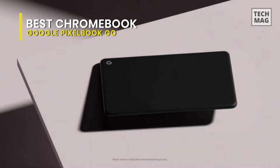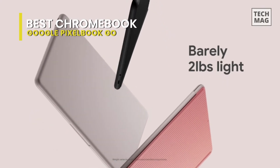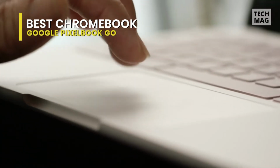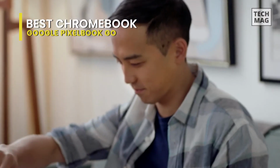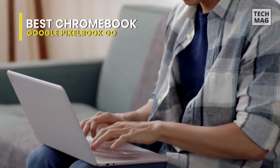This lacks most premium features such as the biometric login. It's also not the most affordable Chromebook on the market. Furthermore, while its base configuration is reasonable, as you move up the specs ladder it becomes more expensive, making it less of a good deal.